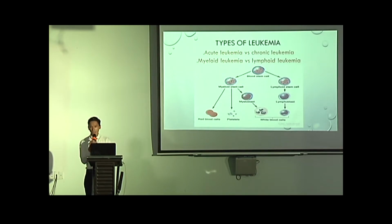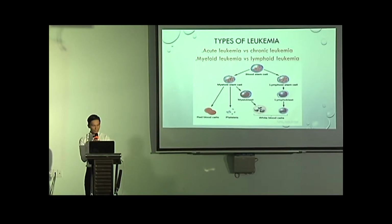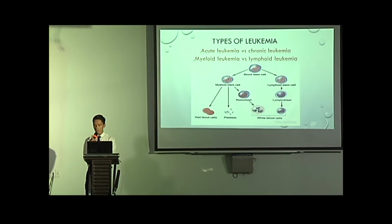lymphocytic leukemia. As a result, there are a total of 4 broad classifications of leukemia: acute myeloid leukemia, acute lymphoid leukemia, chronic myeloid leukemia, and chronic lymphoid leukemia. Because these types have different characteristics and require different approaches to treatment, it is extremely vital to identify the type of leukemia that the patient has. Let's go into the details now.